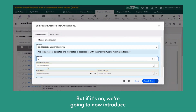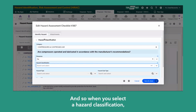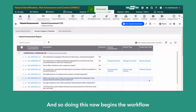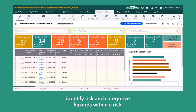But if it's no, we're going to now introduce a hazard classification set that's much like the audit questions. Here we have 30 types of hazards and 112 different subtypes that are all related to its type. And so when you select a hazard classification, you'll then be able to define the hazard type as well as the hazard subtype. Doing this now begins the workflow into creating a risk register.